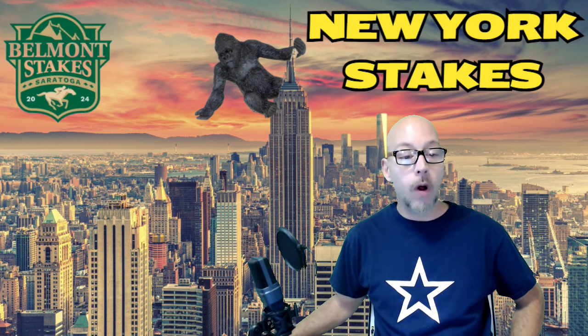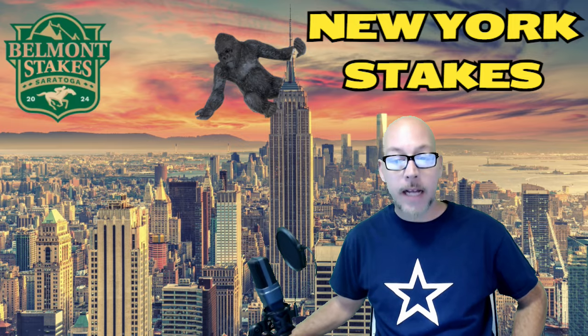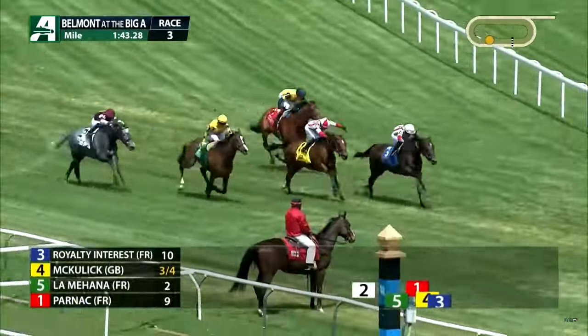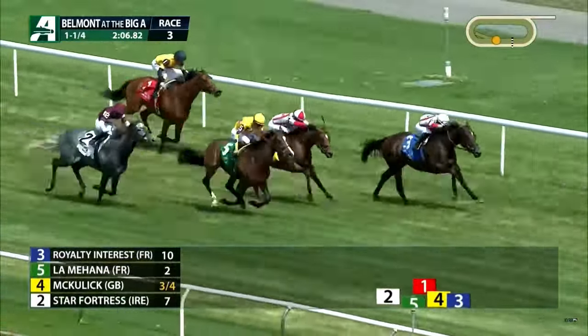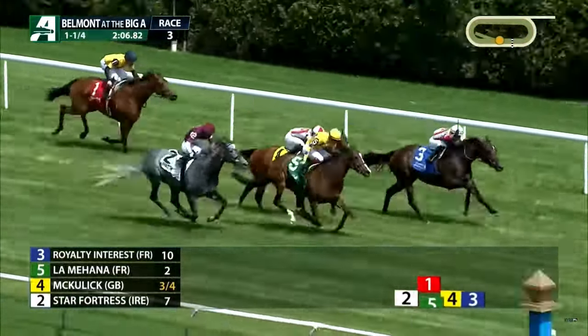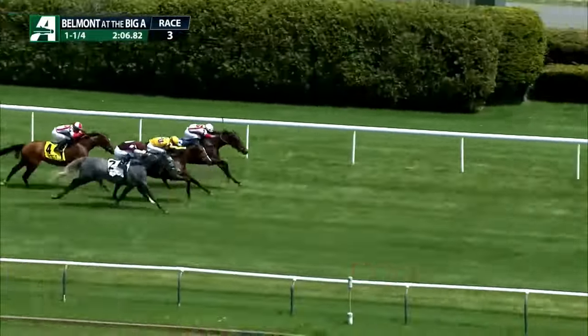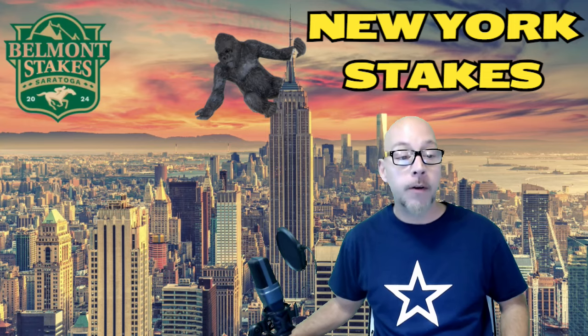Number 12 is Royalty Interest. Chad Brown is the trainer, and Eric Cancel will ride, another Chad Brown horse. 4-year-old filly, back-to-back wins, including this Sheepshead Bay, where she was able to get up and hang on. She took the lead and held on late, but I don't know if she's going to be able to do that at this track. Coming along nicely this year, but she does have her work cut out for her. So that's number 12, Royalty Interest.